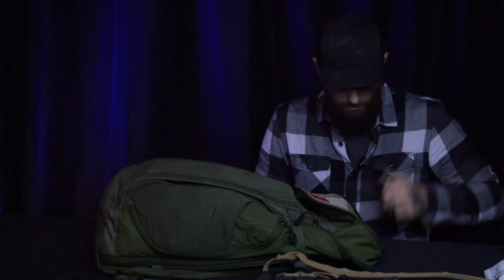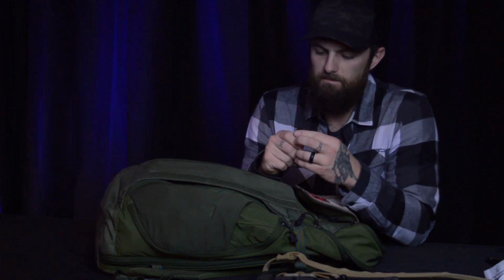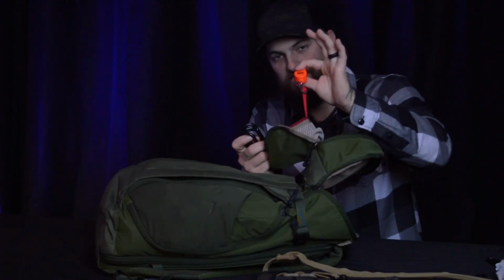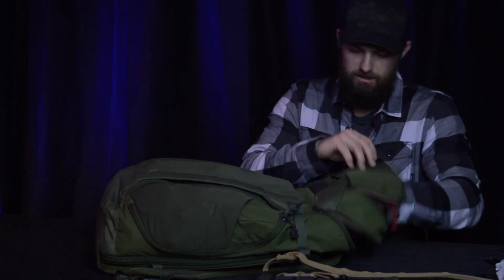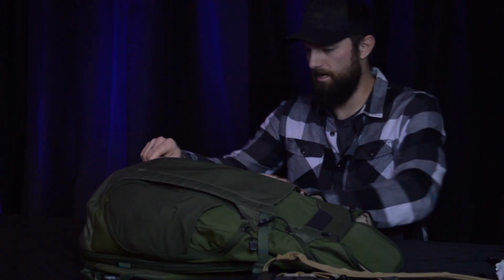I got a Bic lighter. And then this is one of my favorite things, a ferro rod. If I can open it here, you'll see that in a second. Got a whistle in here so I can alert anyone that I need to. Got a bunch of clips for that. Let's see, nothing in this pocket. Dump out the side pockets here.